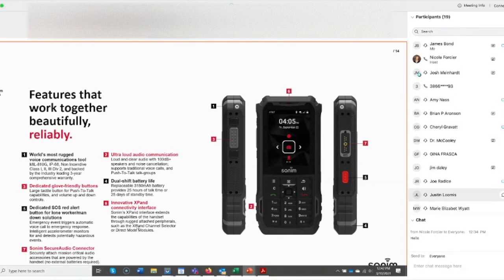So we have two different proprietary connectors on the device. We have one on the top, which is our expand connector, which I'm going to leave alone because more than likely you guys won't see any of those accessories. But number 7 is our audio accessory, and I want to focus on that one. If the school decides that you guys need accessories like earpieces or hand mics or anything like that, this is going to be where those things connect into.